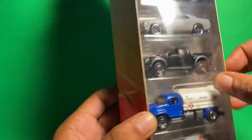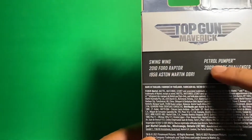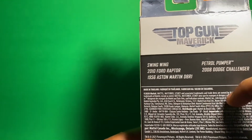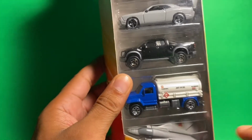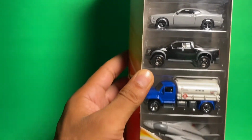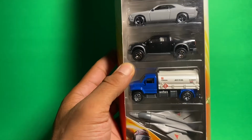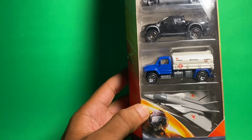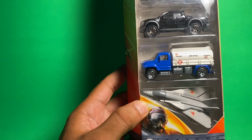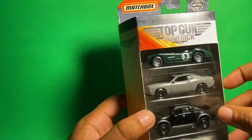And this is going to be the fuel tank for the ship. So it's going to be a petrol pumper. And of course, you got your swing wing. And this is what he used to pull up on the old grassy field with. And if you haven't seen the movie, I don't want to spoil it for you, but this is what he used to fuel this old jet up with. Yeah, to get his skills back. Show him that he had them skills. Show him that he didn't lose the skills, you feel me?